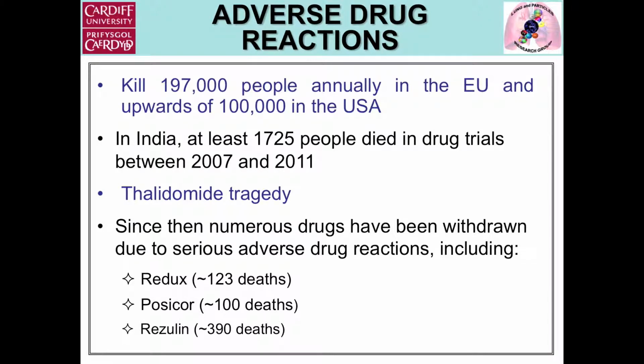We've all heard of the thalidomide tragedy in the 1950s and early 60s, where more than 10,000 children in 46 countries were born with limb abnormalities and deformities. But that wasn't the end of the story. Almost half of these children actually died and didn't survive. Since then, numerous drugs have been withdrawn from the market due to serious adverse drug reactions. Now, I've just given you 3 examples, and I tell you the list is massive.